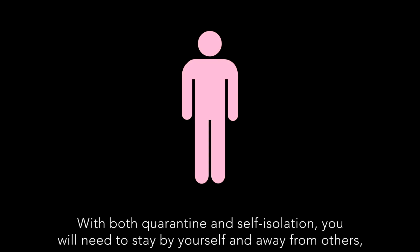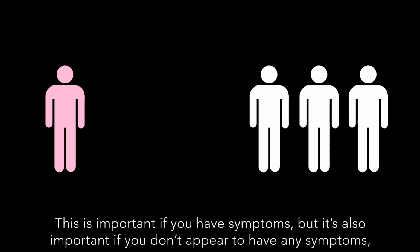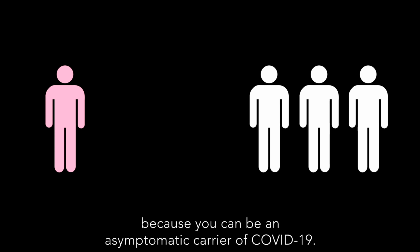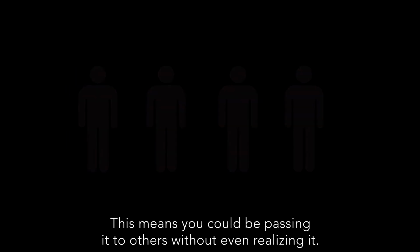With both quarantine and self-isolation, you will need to stay by yourself and away from others, as this will prevent any chance of you transmitting the virus. This is important if you have symptoms, but it's also important if you don't appear to have any symptoms, because you can be an asymptomatic carrier of COVID-19. This means you could be passing it to others without even realizing it.